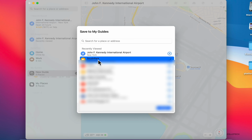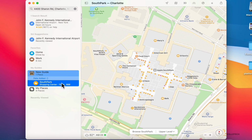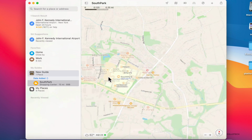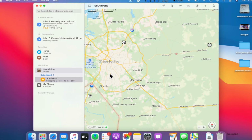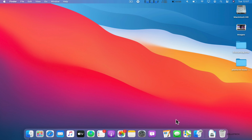So maybe we want to add the mall, I suppose. And now we've got a guide for the mall. So we'll cancel that, go to the mall, and we've got a guide. So maybe we want to go on a trip, select places we want to go, we'll be able to do that. So those are the new updates in Maps. Now Messages gets an update as well.